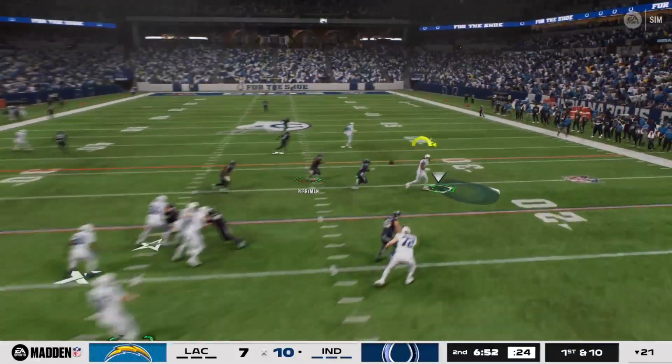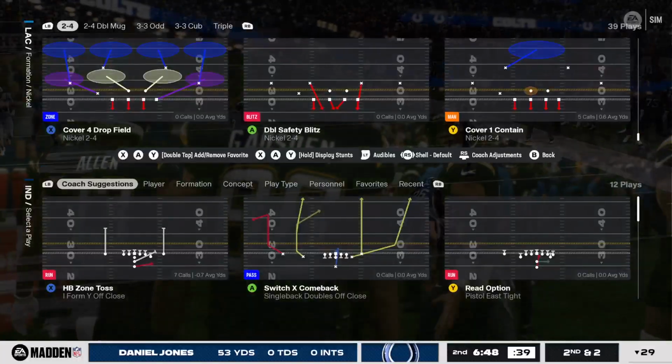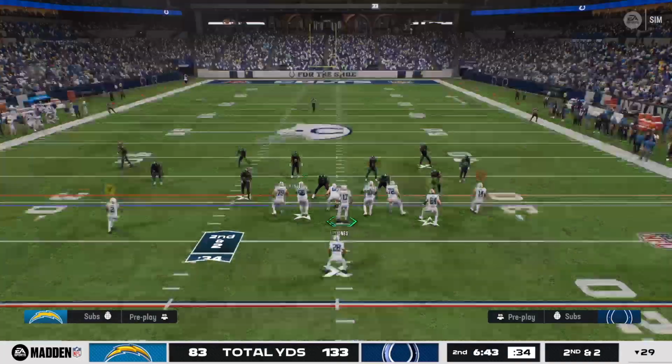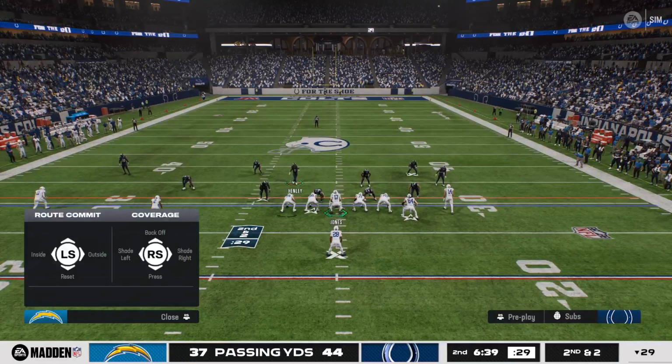A short throw. This is caught by Cox. This will be stopped about 2 yards shy of the marker. 8-yard gain, second and 2. From the 29, here's second and 2 at the 29-yard line.